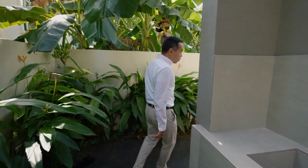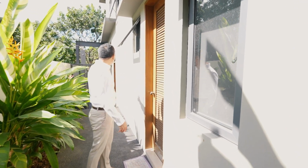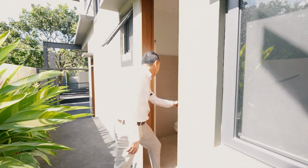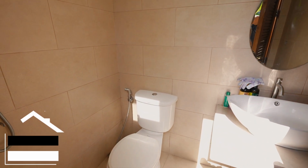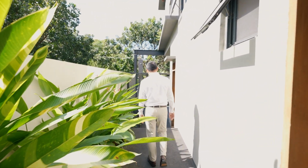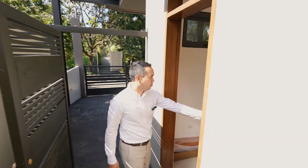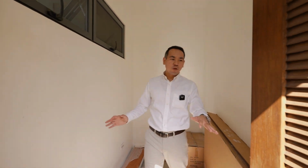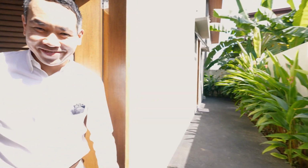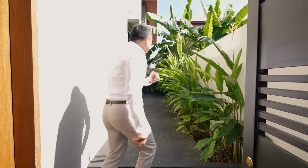But to give you an orientation, you have access here also towards the side of the house. And then this is the bathroom of your staff. So you see, it's also very well designed. And then you have an additional room here. So this can be a storage room. It's up to you how you can maximize this room also. So this leads already out towards the parking area.